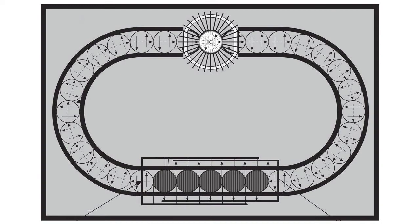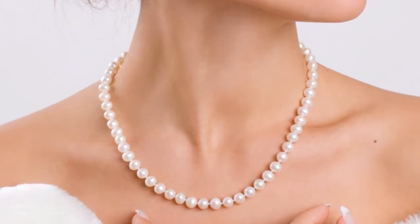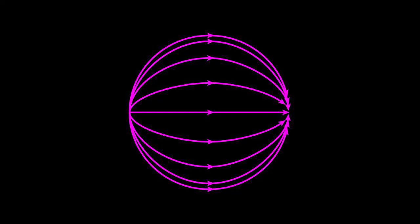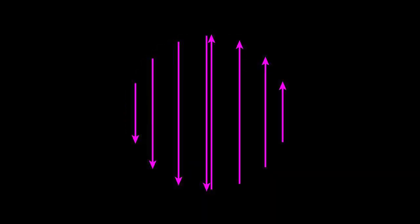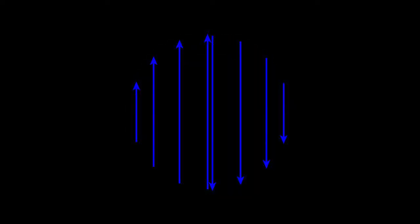Notice how there are conducting spheres all around the track. Again, they form a ring shaped much like a pearl necklace. Every sphere has a current flowing over it. This current can be aligned in a primary or secondary fashion. Every sphere has a magnetic field flowing over it. This field can be aligned in a primary or secondary fashion.